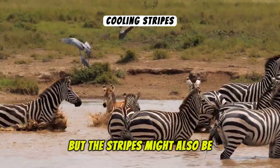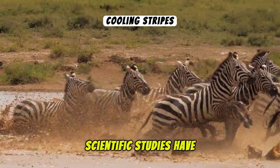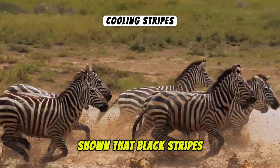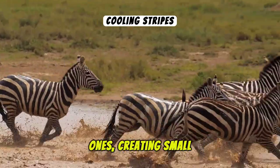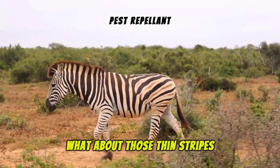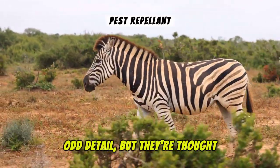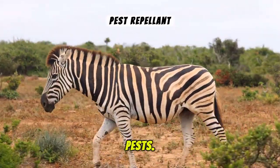But the stripes might also be a zebra's personal air conditioning system. Scientific studies have shown that black stripes absorb more heat than the white ones, creating small breezes that cool the zebra down. What about those thin stripes on a zebra's rear end? They might seem like an odd detail, but they're thought to deter flies and other pests.